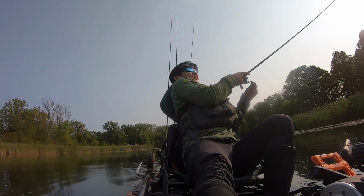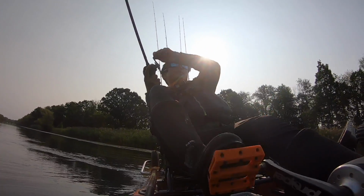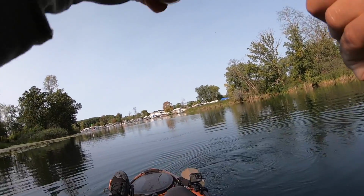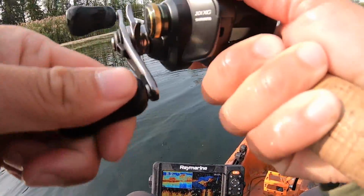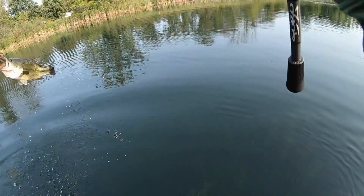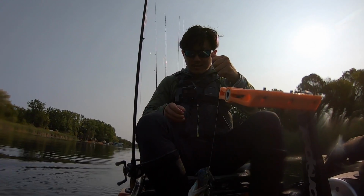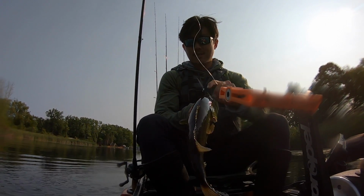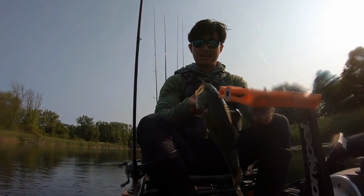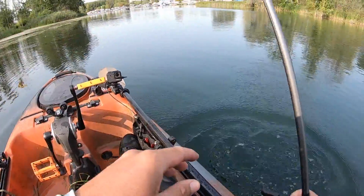Another one. Dude, that's the same spot right there. There's probably a little school of them right there. Feels like another quality one too. Back-to-back casts. That's a big one. Oh yeah. Look how fat that one is. Look at the fatness of that one. That one's bigger. It's fatter. That belly. Fat fish. Go 3 for 3.